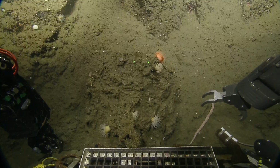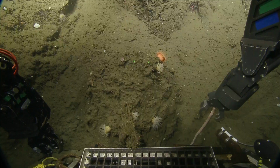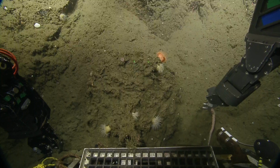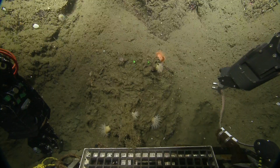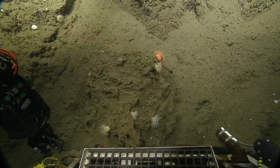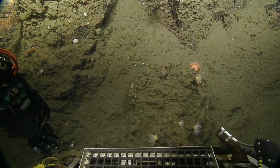Not sure why it fell out. I don't think it broke. It just had a little micro grip on it. Are we doing port? No, we'll put it in starboard side. Copy. You can disable that vert again though. It is disabled. Roger. Salvo. Yeah, starboard salvo.